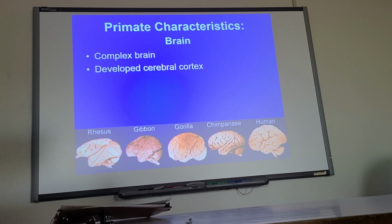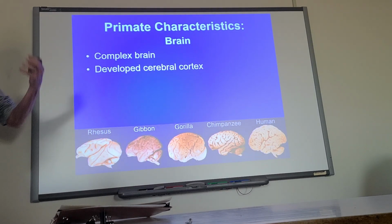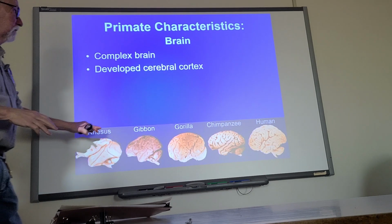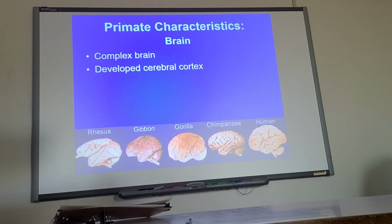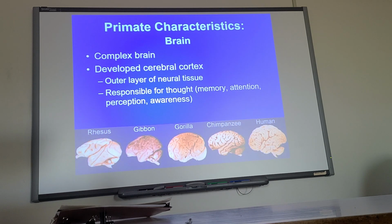And the big point of this, and this is a term I've used before, is the cerebral cortex. The cerebral cortex is the covering of the brain, the covering of the cerebrum, which is the bigger part of the brain. The larger that is, the more that area, which is responsible for what we consider thinking, can do. So memory, attention, perception, awareness, all that sort of stuff goes on up there. So the bigger that is, the more you can think.